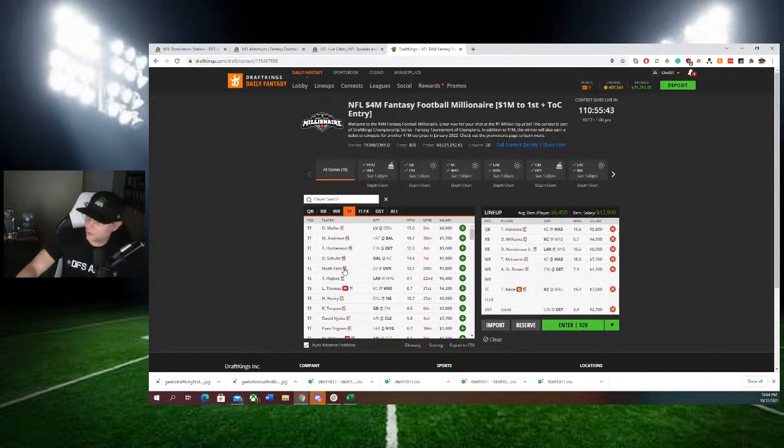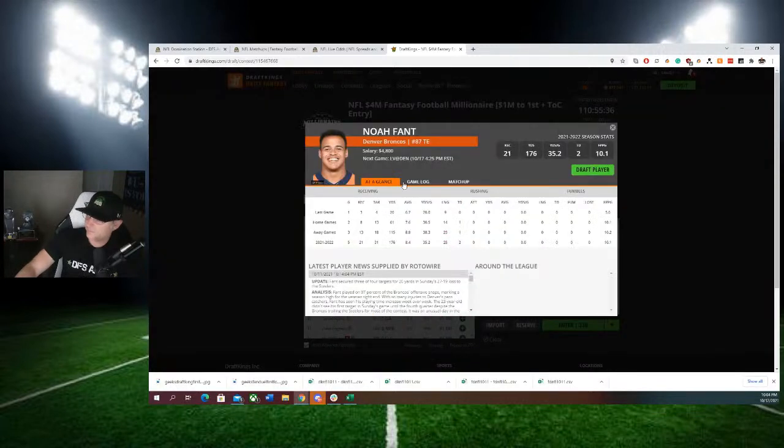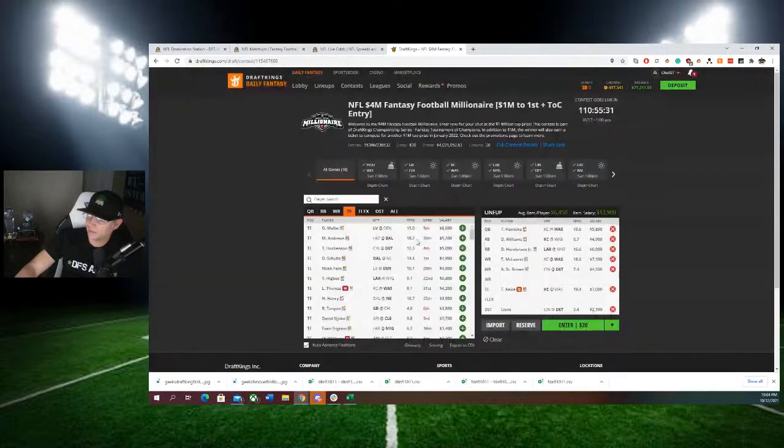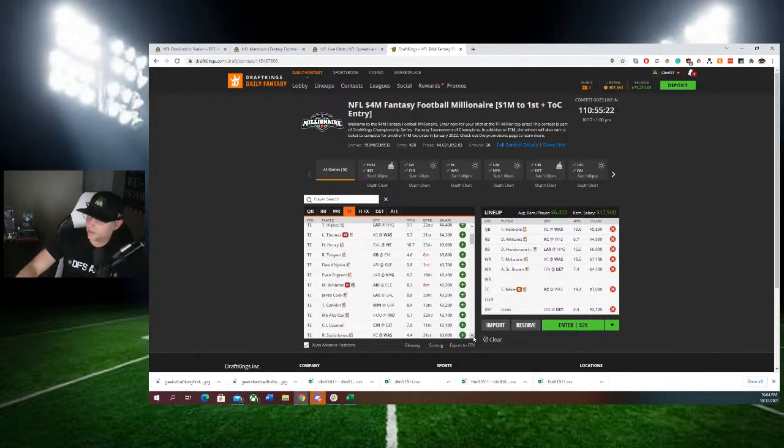I think Noah Fant is playable as well. A lot of injuries to the Broncos wide receiver corps, so I think you can have some interest in Noah Fant. Hunter Henry, big week last week. Not sure you can replicate that, but interesting.